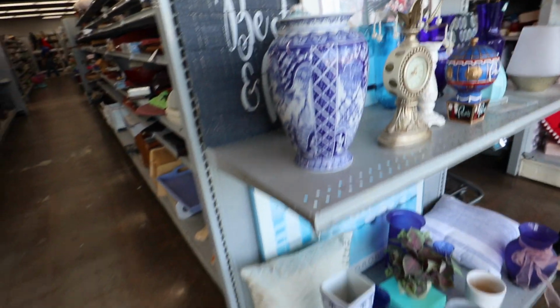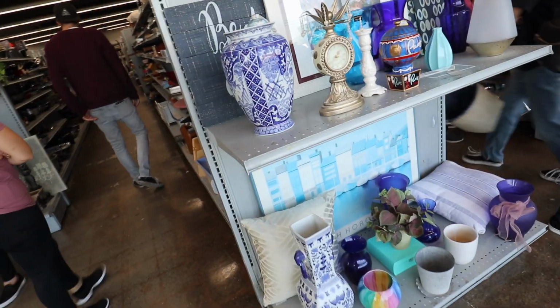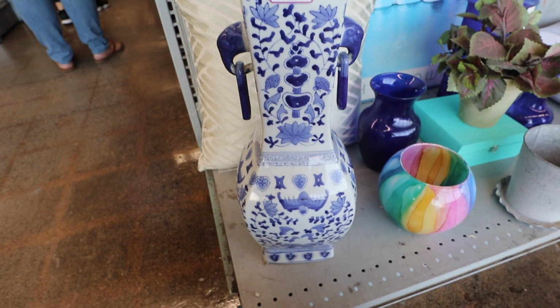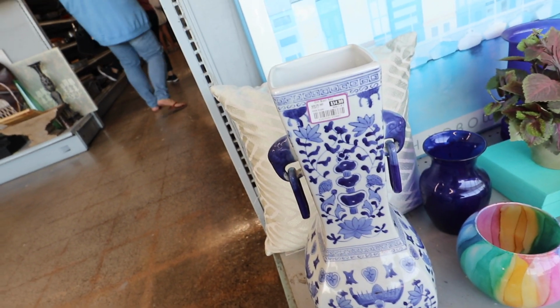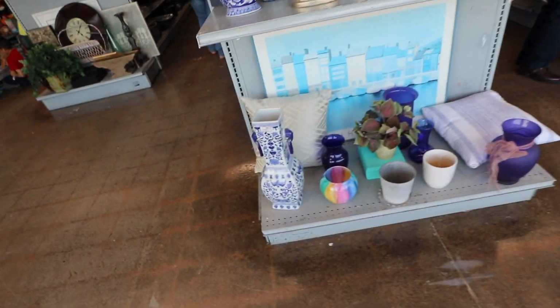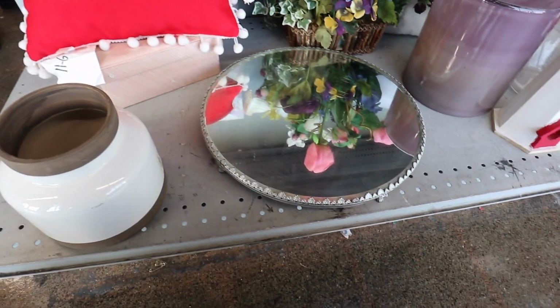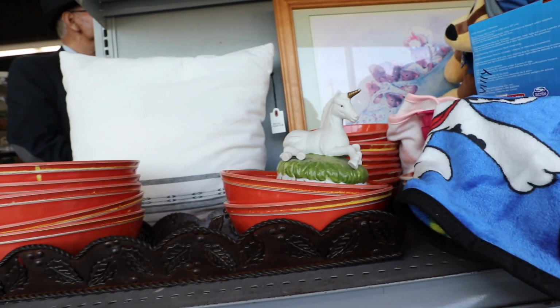Look at this blue and white vase. Oh, look at that blue and white vase. These are cute. Okay, this one's $14.99, and I think it retailed for like $28 because I can see the sticker on the bottom. So they're just a little pricey. So I'm gonna leave those. Even though that one is really cute. I like the little elephants. I like the little dangly things on the sides, but that's okay. This little tray is so cute too. It's like a little mirror stand tray thing. And also this unicorn. Love unicorn.